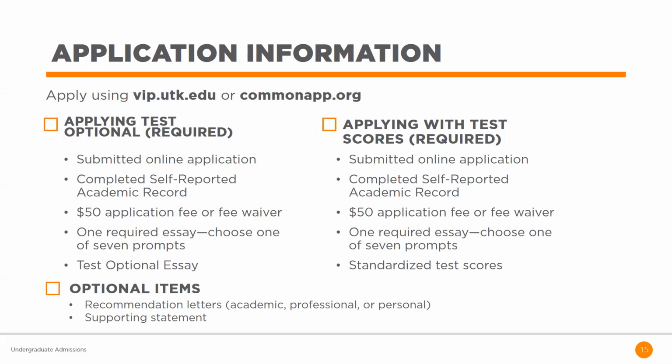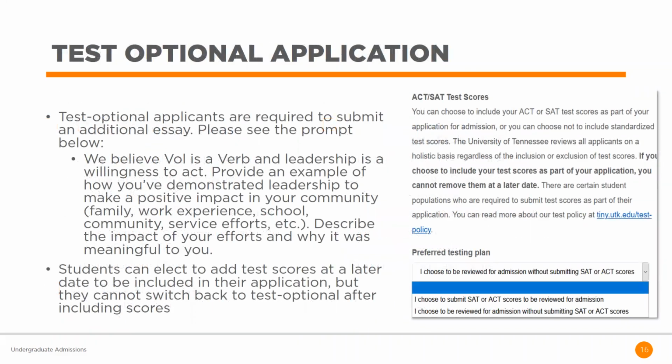Also new this year, but a permanent fixture to our application process, UT no longer accepts official high school transcripts with the application. Applicants now self-report their courses, grades, the grading scale at their school, and course level, creating a self-reported academic record.